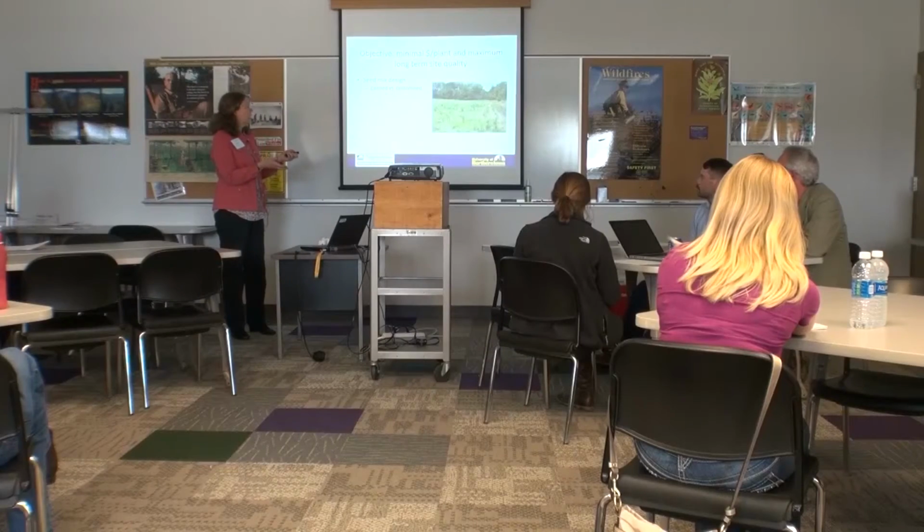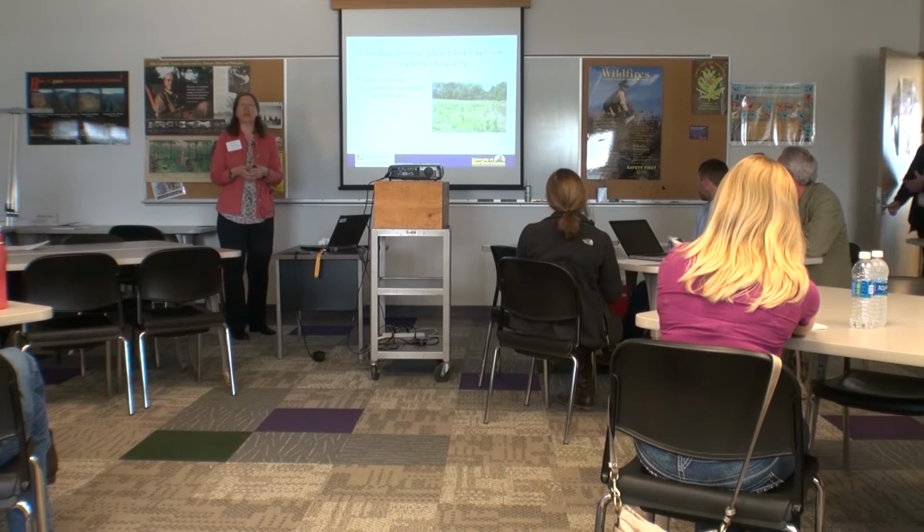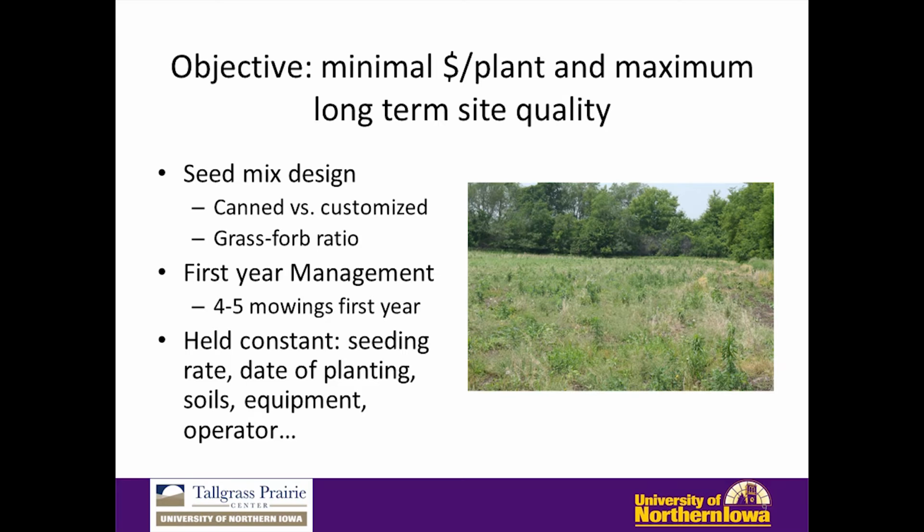We wanted to test that against a customized mix that was designed specifically for the site conditions that it was planted in. A second question, which goes along with the first, is this ratio of grasses to forbs. Forbs are wildflowers, broadleaf plants. And the pollinator mix that has been promoted by NRCS has a ratio of 1 grass to 3 forb seeds on a per square foot basis. So that's 1/4 of the seeds are grass seeds, 3/4 of the seeds are forb seeds. Our experience has been that that is too forb heavy for many of the reasons that we discussed. So we wanted to test that idea.